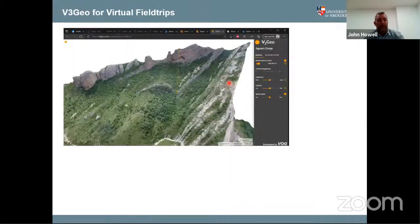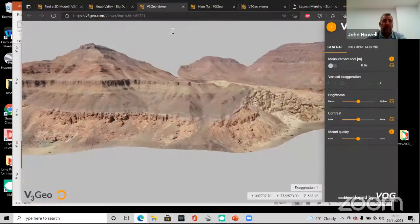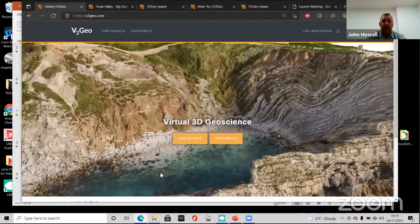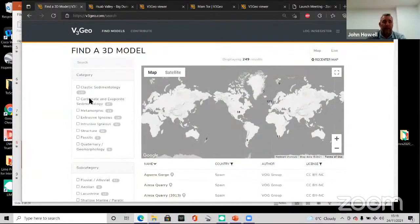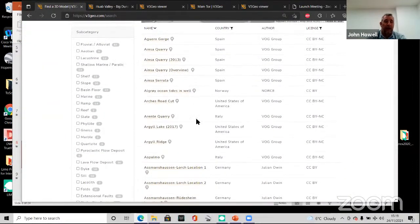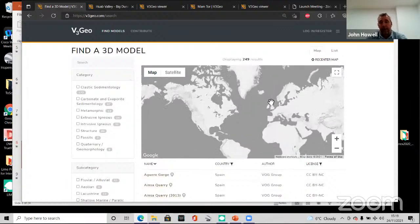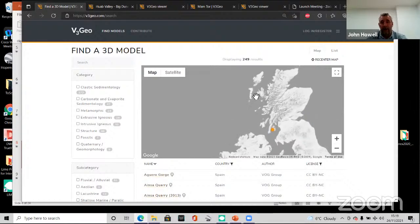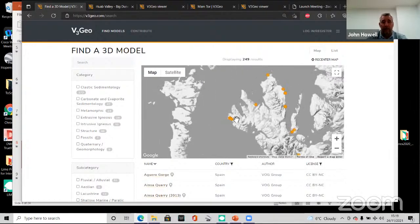So that's the viewer, but let me just escape out of here, and I'll show you it live. So that's the front page of V3Geo, and you just click find a model, and you can see that there's now 250 models in there, and you can go anywhere you want. You can search on the map, you can see where the models are on the map, and you can see what models are there.